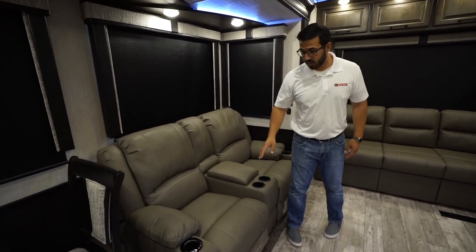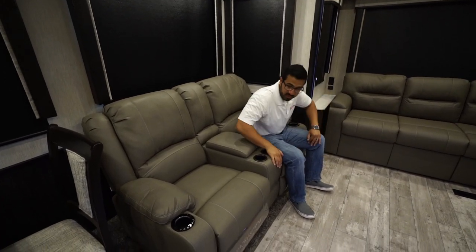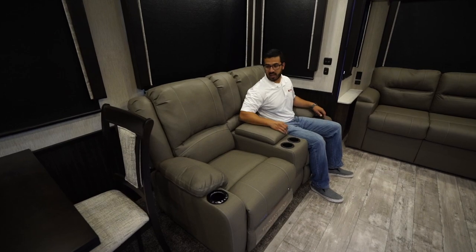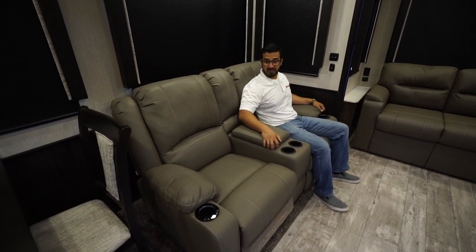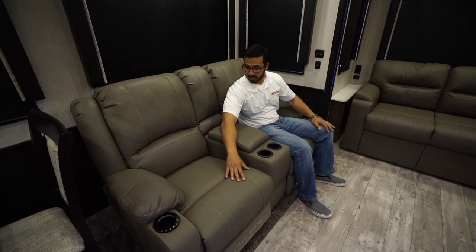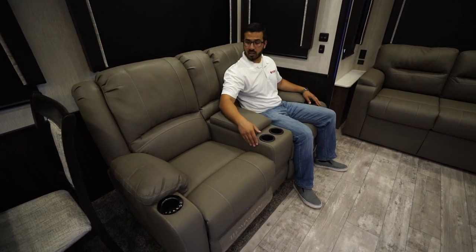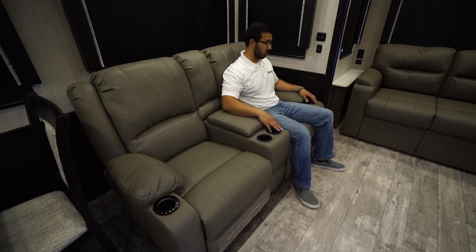As I mentioned, this one has theater seating directly across from the TV. Thomas Paine collection, extremely comfortable. I like the fabric choice on here. It is kind of like a vinyl of sorts, but it has almost a cloth pattern, kind of similar to my shoes, but I do like the color palette they chose.